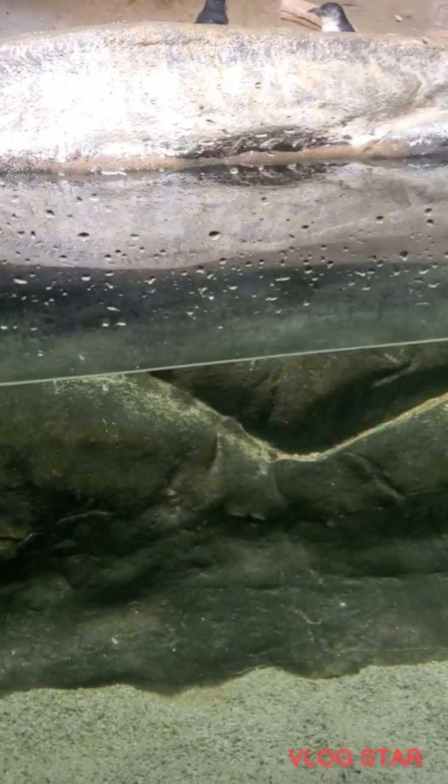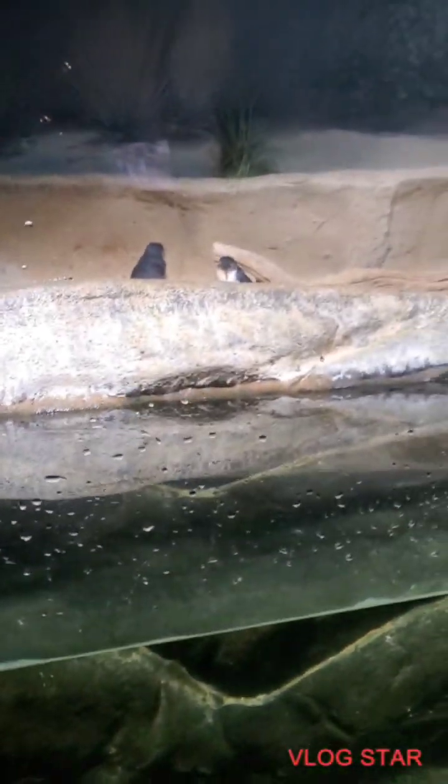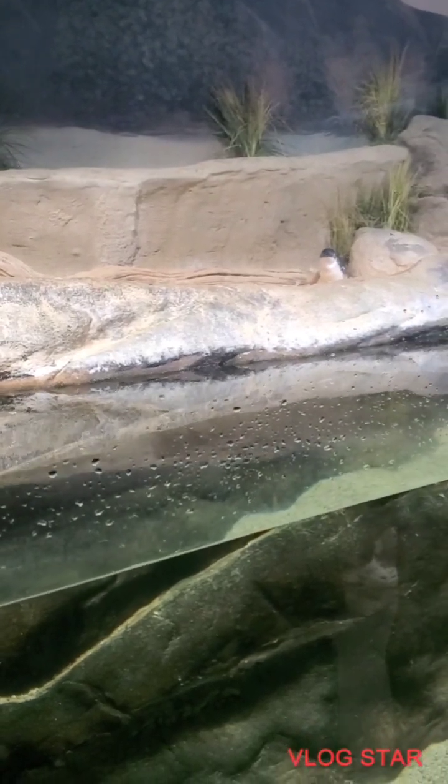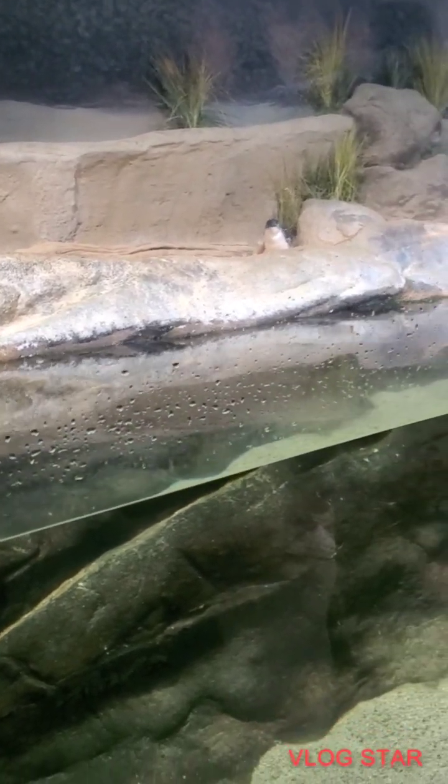I'm not going to give those three hatchlings yet. But they are full grown. All of our penguins up there are full grown. They're just small, 2 or 3 pounds, about a foot.